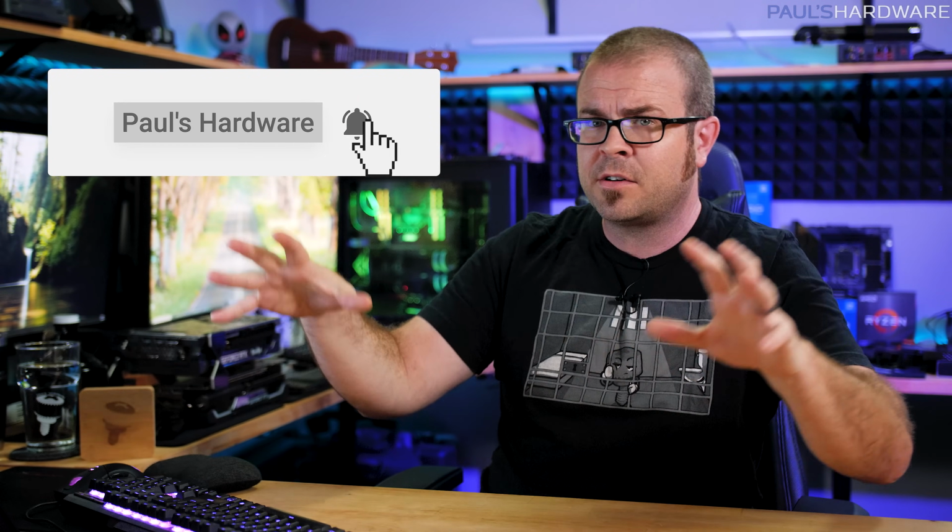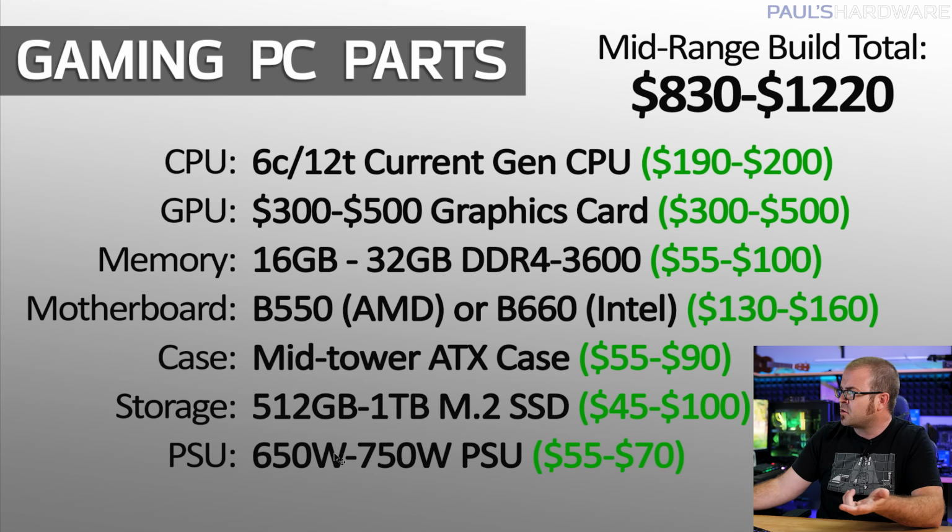Now let's start off with sort of a higher level overview of what a mid-range gaming PC should cost. There is the low end, in my opinion, of what you can get right now. Then there's a little bit higher end if you start to add on things like more memory, a higher end graphics card, or maybe more storage, or maybe a higher wattage power supply. But this is sort of my generic list. If you're looking for a gaming PC, you're totally fine with a 6-core, 12-thread part right now, and a current gen CPU is probably where you want to go to get the latest technology.